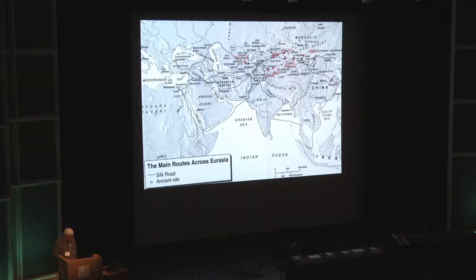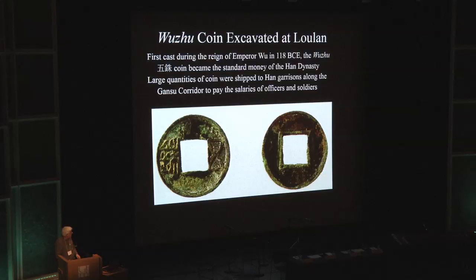We find these coins extending out westward, however, as far as Lolan, to Khotan, but not, oddly enough, in Nia. This is the typical Han coinage, the Wuzhu coin, which has the classic structure of the round coin with the square hole in the center.